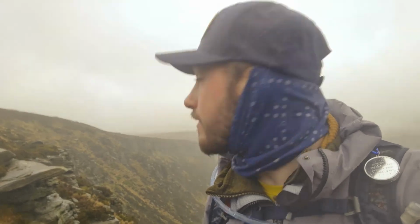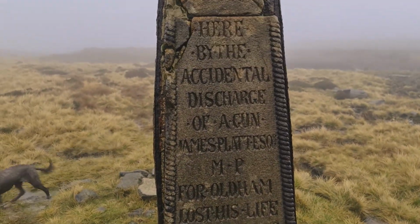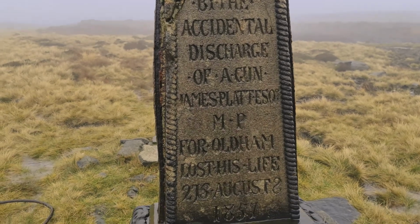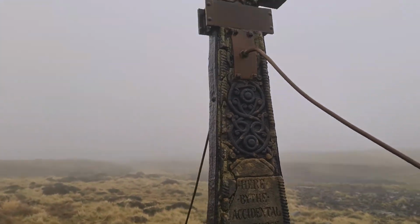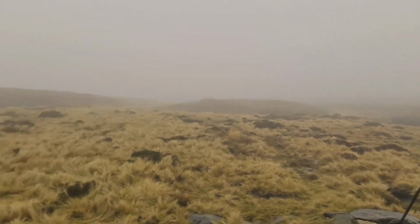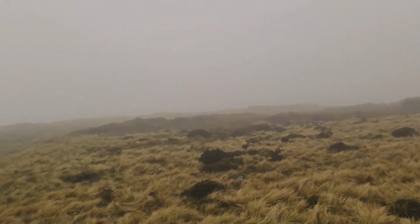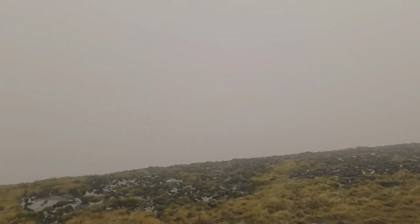So we might have to put the dogs on the lead just to be careful, but they're quite good around here. And come across a monument, accidentally got shot. So here by the accidental discharge of a gun. So just shows you need to have gun safety when you're using them. There's been a bit of shooting. I think it's the grouse or the pheasants they're after today, but we're nowhere near that. You can hear it in the distance.